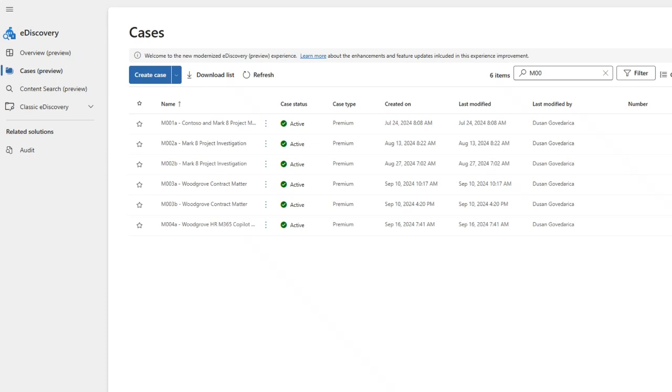What I mean by that is you will be able to work out of the same case in eDiscovery Premium, eDiscovery Standard, and the new UX. So you will be able to choose your experience. And the retirement of eDiscovery Standard, Premium, and Content Search is not going to be tied to the retirement of the Compliance Portal, which means even after the Compliance Portal is decommissioned, you will still be able to access your eDiscovery Standard cases, your eDiscovery Premium cases, and your content searches. And we'll be able to access those until a date that we'll announce when we go to general availability with the modern UX.